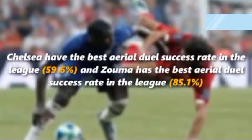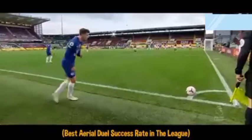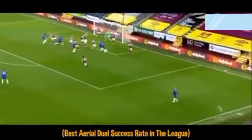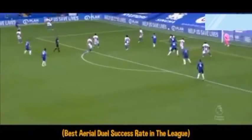Chelsea have the best aerial duel success rate in the league with 59.6%, and Kurt Zouma has the best aerial duel success rate in the league with 85.1%. Kurt Zouma on average wins 3.8 duels per game, which ranks him amongst one of the best in Europe.